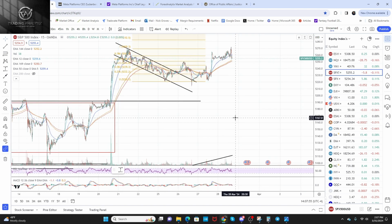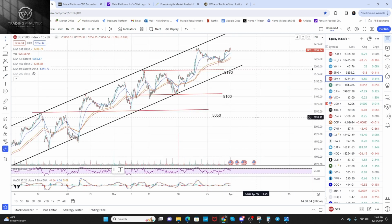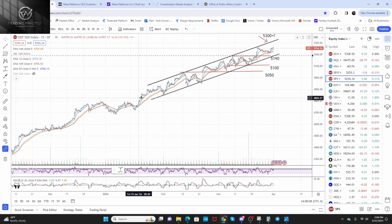The nice thing about double tops is if it comes up and bangs its head a third time, we know that it's probably going to break higher. I've been calling infinity and beyond above 5,300. But for now, we're still in this channel. It's still bullish. And you could see it rally all the way up to above 5,300 plus potentially, which is where you're going to start getting into a little bit of the blow-off top conversation. I'm not there yet until we get above there. But just something to be aware of.